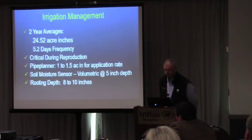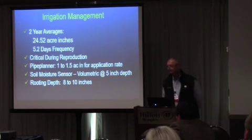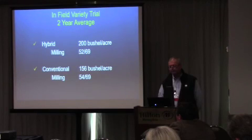Rooting depth. We have dug roots up and seen from the sensors we're looking at 8 to 10 inch roots. I mean, they're 8 inches all over the place. You can find them, but you start digging. And we actually looked at some stuff where we saw them at 12 inch on some of the sensor data.